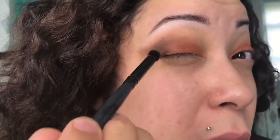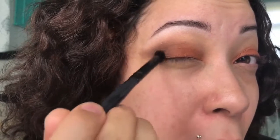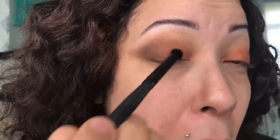So then you just want to keep blending this out. I'm gonna just go up and down, side to side. It's making sure that we have a seamless blend. That's always what I go for. If my eyeshadows don't blend, Miss Thing, I am not living. So there we go. That's a nice smoky eye.